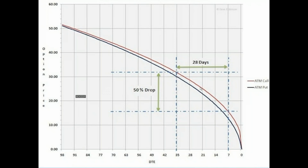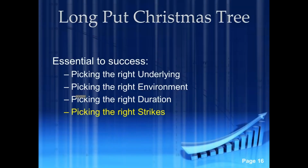because you're going to be able to get a little bit wider maybe on your legs. But just make sure those weeklies have a lot of volume and open interest in them, so you're not, like I said, giving up too much edge to get in and too much edge to get out. Make sure there's eyeballs in there trading to make sure that you're not giving up too much of your yield.